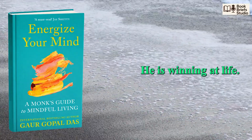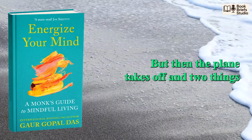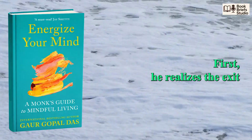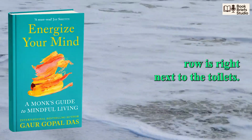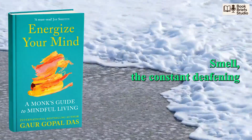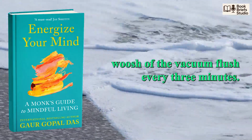He is winning at life. I know that feeling well. But then the plane takes off, and two things become immediately apparent. First, he realizes the exit row is right next to the toilets. Oh no, the high traffic zone. The smell, the constant deafening whoosh of the vacuum flush every 3 minutes.